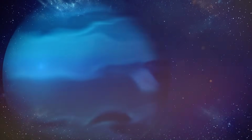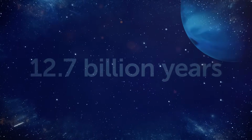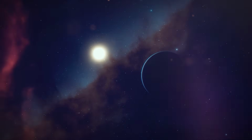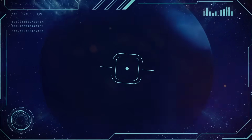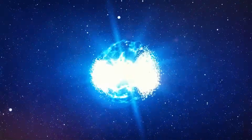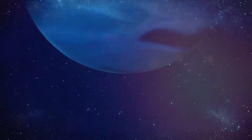One of the oldest planets in the universe is PSR B1620 26b. It's about 12.7 billion years old. This means that it formed about 1 billion years after the Big Bang. The planet is so old that its 2 host stars have had time to evolve. One is a white dwarf. The other is a pulsar that makes almost 100 revolutions per second. Sunrises on this planet must be stunning. Right now, this star system is moving toward a dense cluster of stars. This is likely to lead to a stellar collision, so the fate of this planet is unknown.